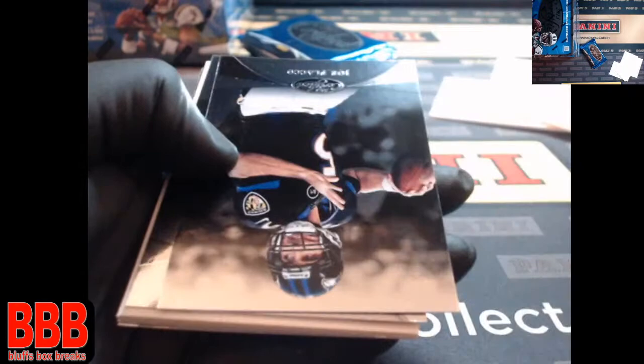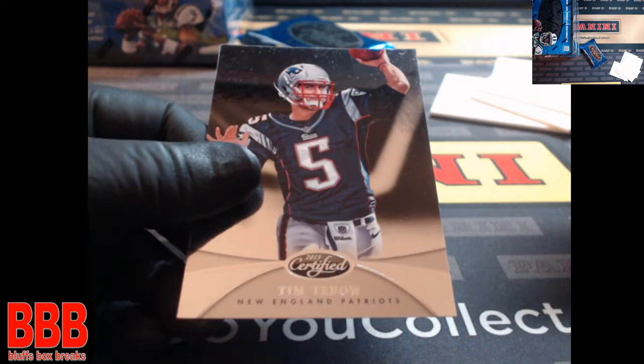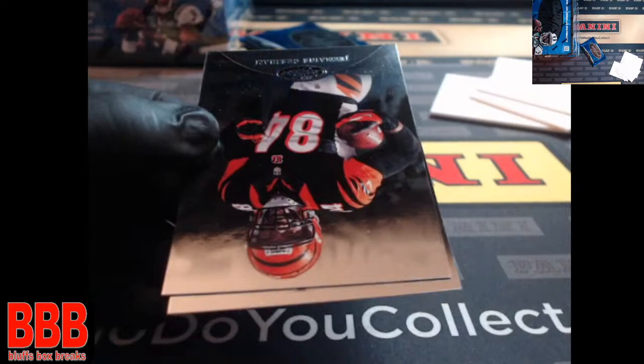Marshawn Lynch. Joe Flacco. LaDainian Tomlinson. Immortals to $9.99 for the Chargers. Another filler. Greg Little and Tim Tebow as a Patriot. Dez Bryant, Santana Moss, Troy Polamalu for the Steelers. That's cool. Stephon Taylor, Arizona Cardinals, dual jersey, 249 of 299. Just a little dual there going to Arizona.